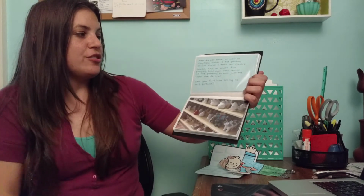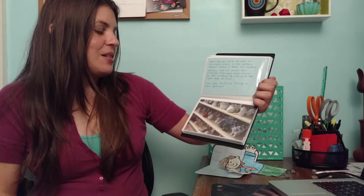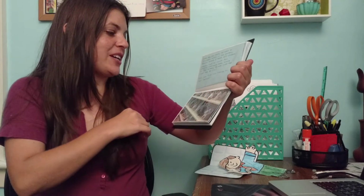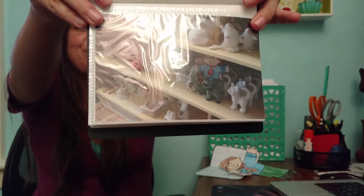After the pet store, we went to Claytopia, which is the pottery studio where I teach art classes. Stanley had so much fun playing hide and seek amid all the pottery. It was just the right size for him. Can you find him hiding in this picture? So if you look closely, you can see him hiding in all the pottery.